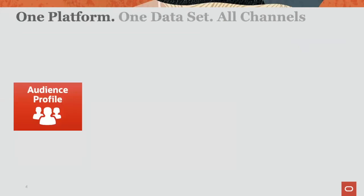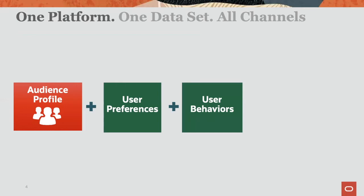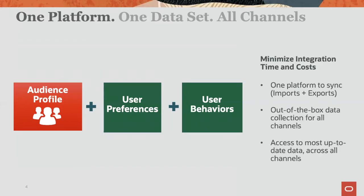So when we look at taking the audience profile of the data that you're collecting on your contacts directly, enhancing it with additional user preferences that you may be collecting on them, could be internal data or third-party data that you may be enhancing that profile with, and then looking at the native user behaviors that we're tracking from email and SMS opens that we're collecting. And that's going to help you minimize your integration time and costs. Having one platform that's going to be able to sync all of the data that you're looking for through consistent imports and exports, taking all the data and leveraging it across all of your channels, and then being able to access the most up-to-date information that you have.